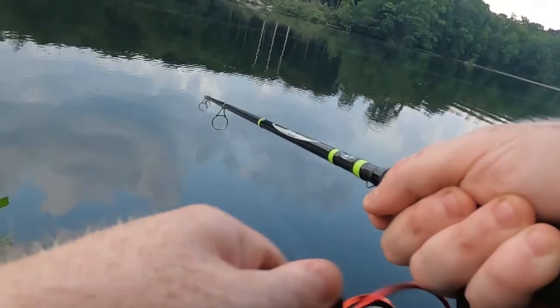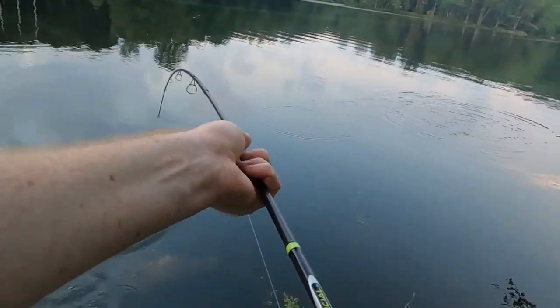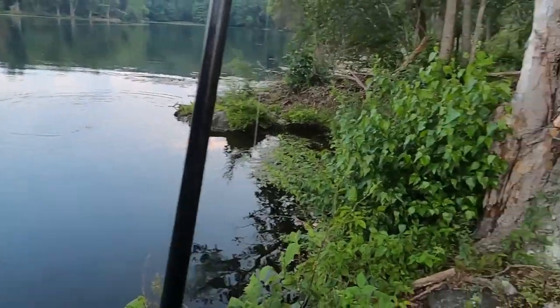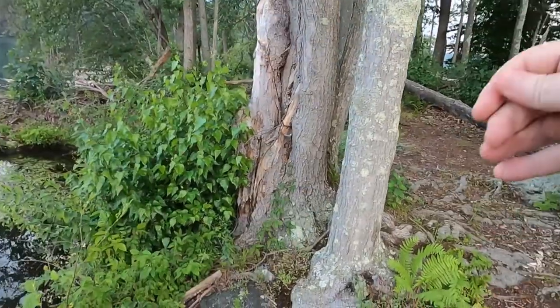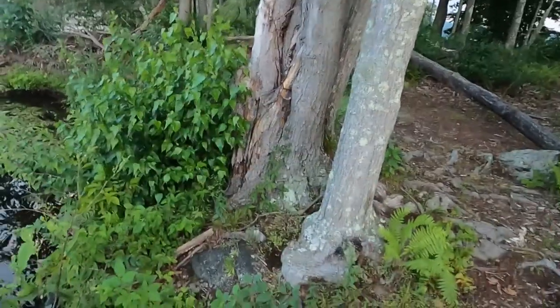Fish. What is that? Smallie? Small largy. Just a little largy. Whoa. Watch the ball.